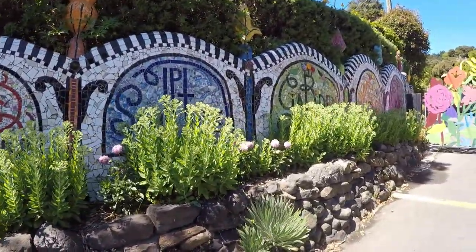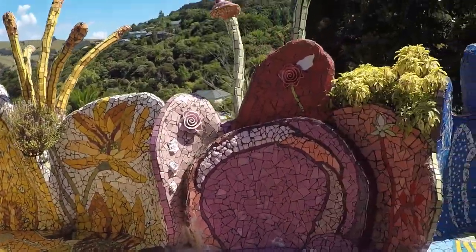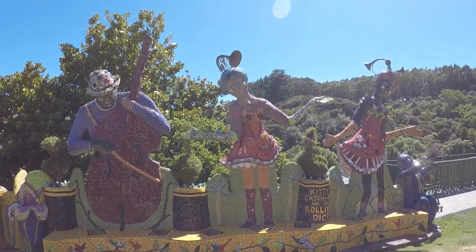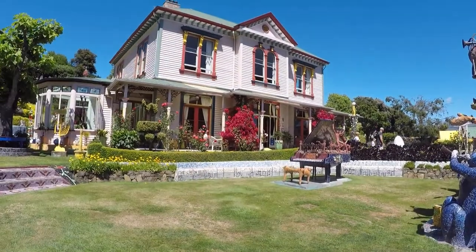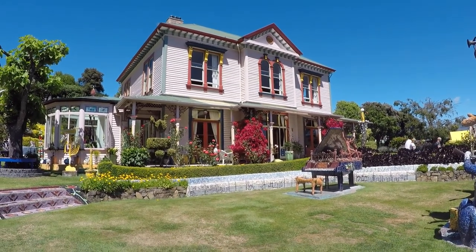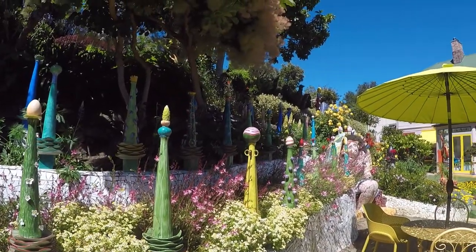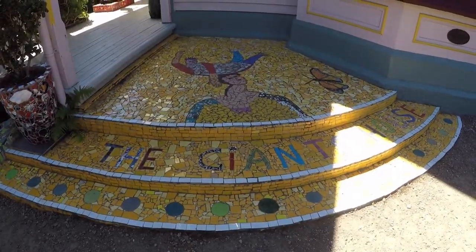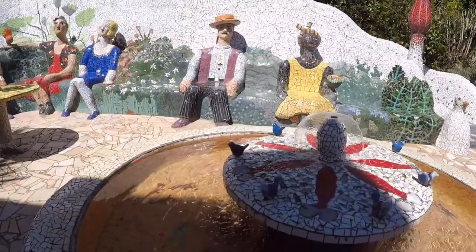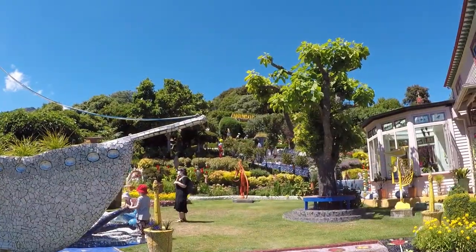The Giant's House is the work of artist Josie Martin. The house itself dates from 1880. When Martin moved in, there was no garden, so she began creating one. As she tells it, as she was digging, she came across shards of broken china, which she used to cover the front steps in mosaic. From there, the mosaics grew and became more ambitious until the entire garden was a sculpture gallery.